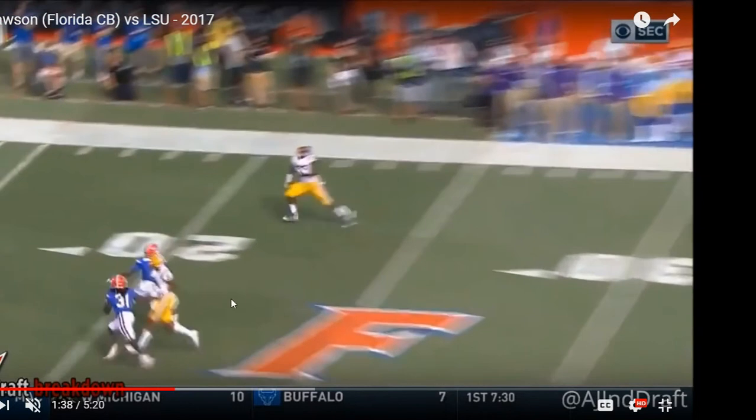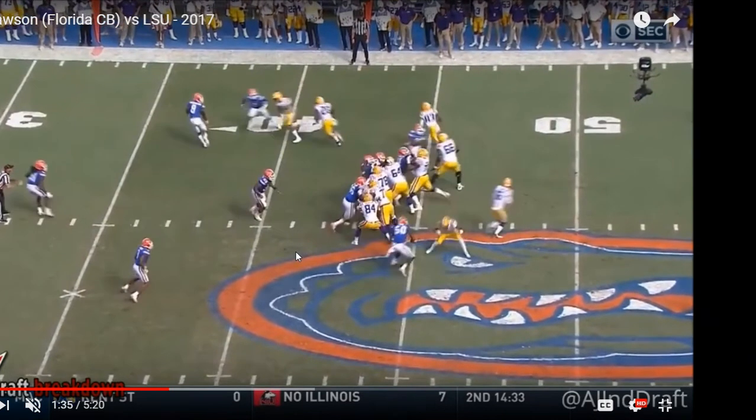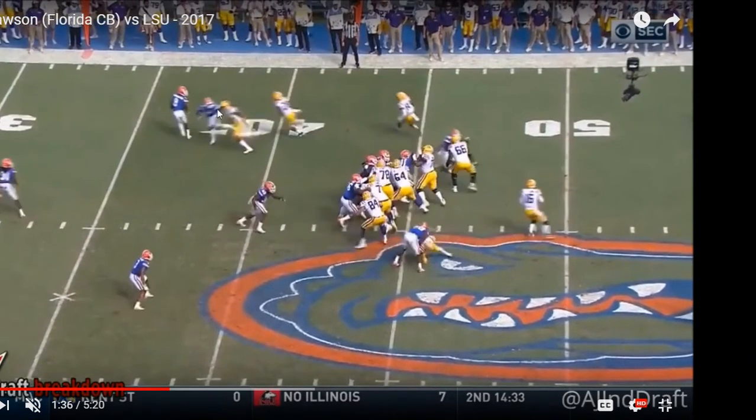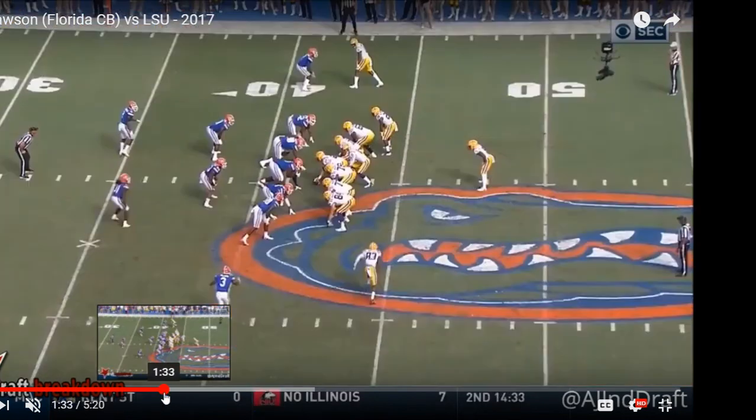He recognizes it a little bit later than I'd like, but yeah, because very clearly here from the start of this play, he's going down the field with this guy. He should be on the wheel route, leaving the underneath flat open. So someone is not in the flat they're supposed to be. Either that or someone just missed a play. Or number 3 messed something up.